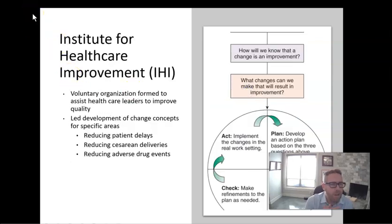Okay, so the Institute for Healthcare Improvement, I told you that I spent a little time with them in Boston. It's a voluntary organization formed to assist healthcare leaders to improve quality. They've led developmental change concepts in reducing patient delays, cesarean deliveries, and adverse drug events, and they've been monumental in surgical care as well, leading some of the changes. So here's the plan, do, check, act, PDCA, or PDSA, plan, do, study, act. They're variations of the same idea.